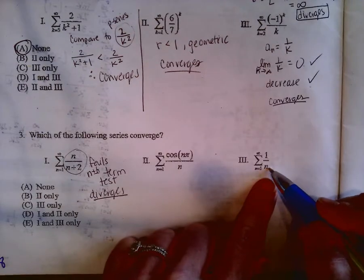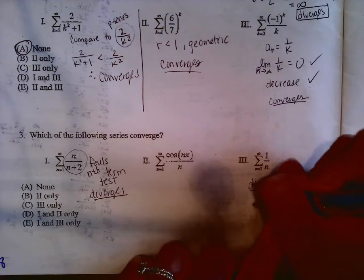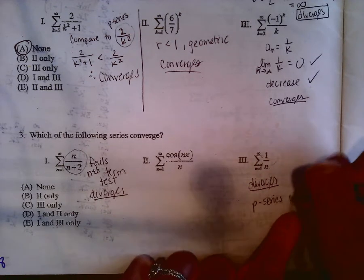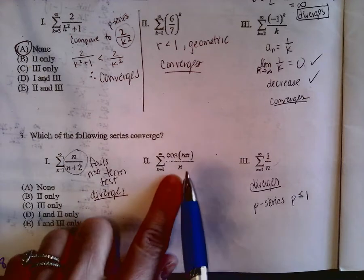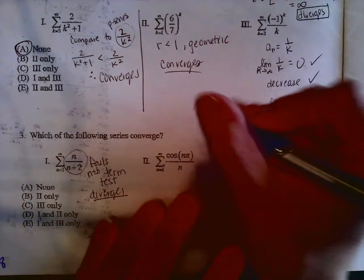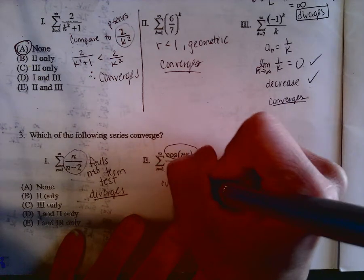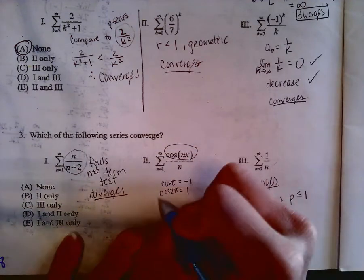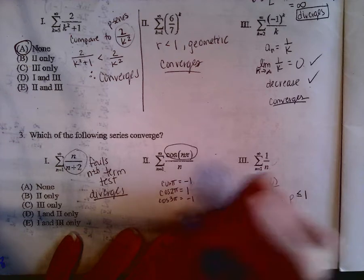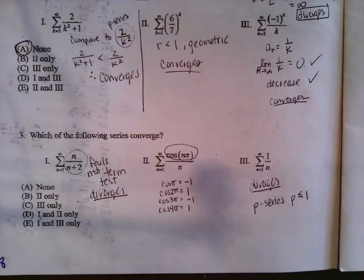Oop, here's one that you should have memorized. The 1 over n series diverges because the p-series with p less than or equal to 1 diverges. So the only one we have left is this weird one with the cosine n pi. If we think about cosine n pi, and n are whole numbers starting at 1, what's the cosine of pi? -1. What's the cosine of 2 pi? 1. Cosine of 3 pi? -1. Cosine 4 pi? 1. You can see they just go back and forth, -1, +1, -1, +1.